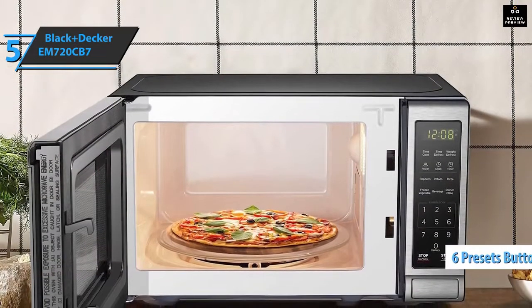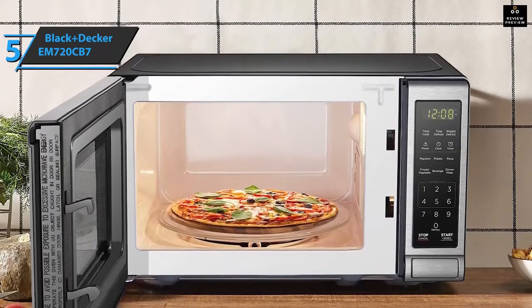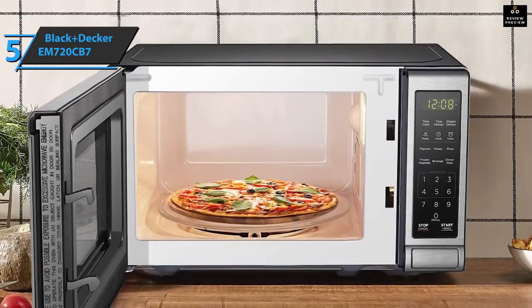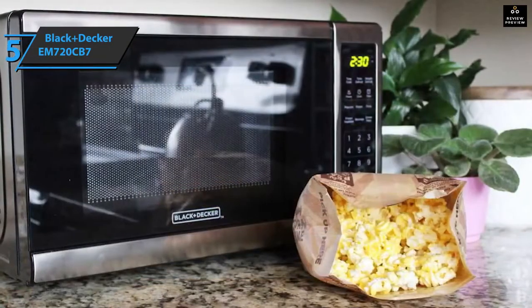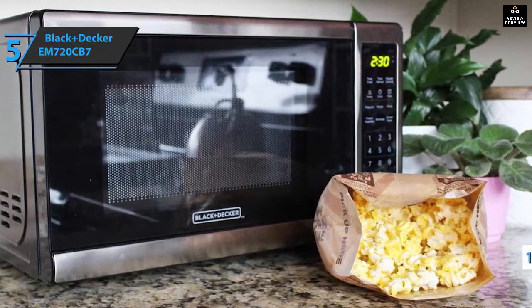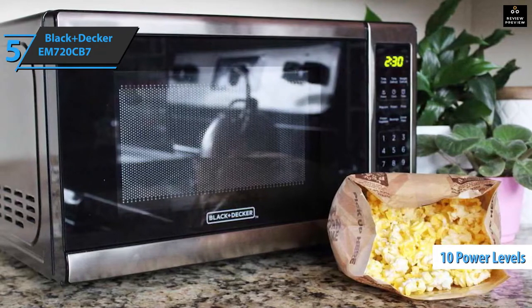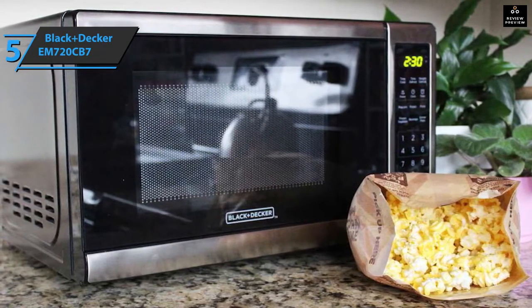The 6 preset buttons are a lifesaver if you can't determine the cooking time or if you often prepare foods from a pre-programmed menu. The pre-programmed menu buttons can be used to bake potatoes, heat pizza, make popcorn, or heat tea, coffee, and soup. This Black+Decker oven has 10 power levels. Lower power levels can be used for keeping warm, gently defrosting, melting chocolate, curd cream, or making sauces.